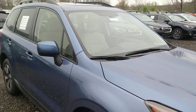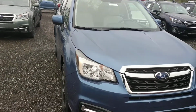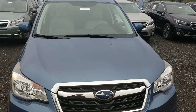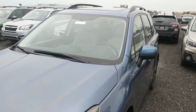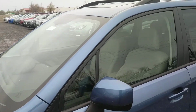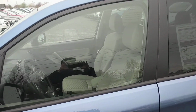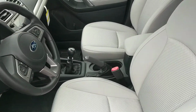If you've been thinking about a Forester with a manual transmission, or maybe you didn't even know those were still available, and you're like, oh my gosh, manual, I've got to come see this, please come down to Ferguson Subaru, ask for Chester Lohman, and we'll take a manual transmission Forester for a spin around the block. In this particular model, you're going to have the beautiful light platinum interior.